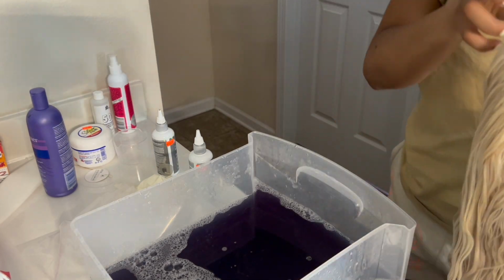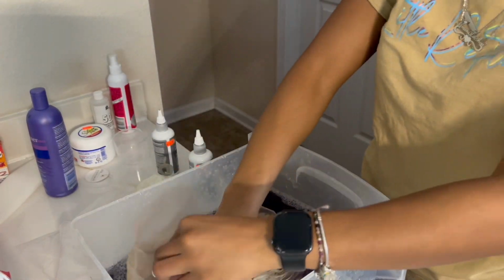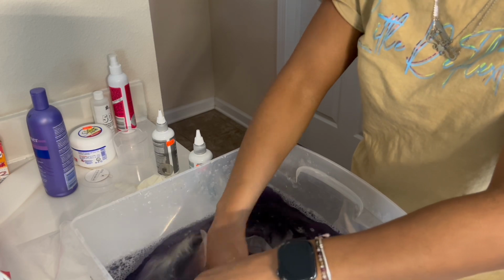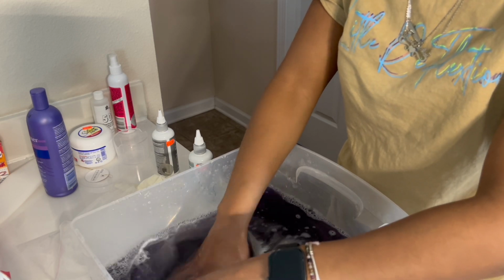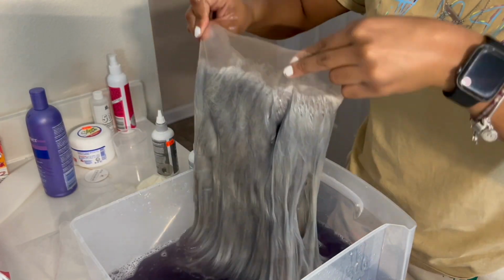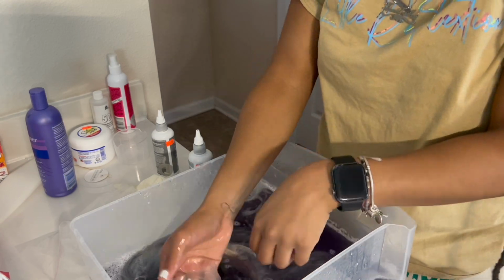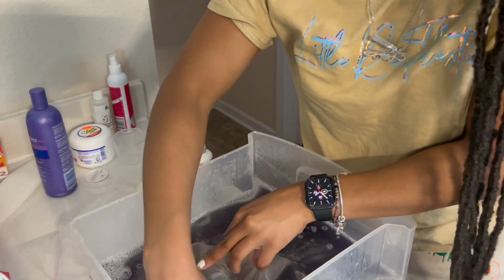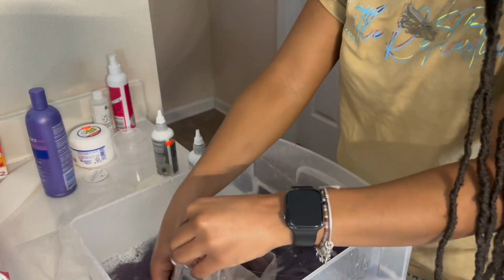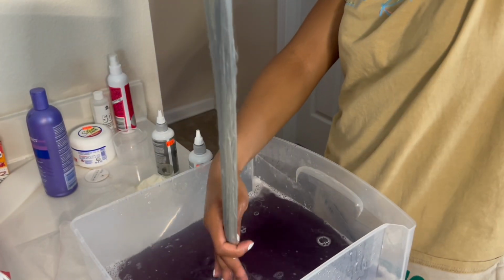Okay, now for the moment of truth. I dipped the wig in there and it still looked purple, but I wanted to make sure it got all over. So if it was gonna look purple, it needed to look purple all over. So I'm dipping it in there, pulling it out, dipping it in there, and it looks pretty good. Like, it looks really good. The only thing about it is I didn't brush it once again. So I was trying to rub my hands through it and make sure I was getting it all over in the middle of everything.